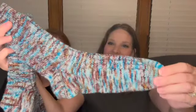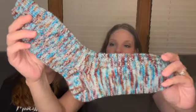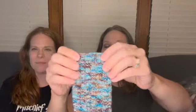All right. So I will start with my finished object. It's just a pair of socks. I knit these socks, and I finished them. This is the Second Breakfast pattern by Sock Witchery. I don't think she's having her sale anymore. She was having a sale. I was debating, but I did, and this is in the colorway Wingardium Leviosa by Bumblebee Acres.